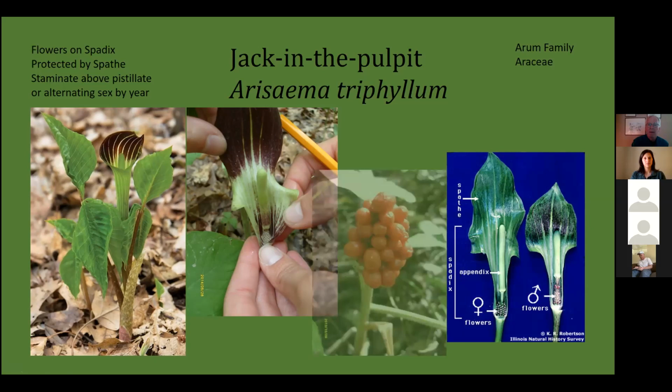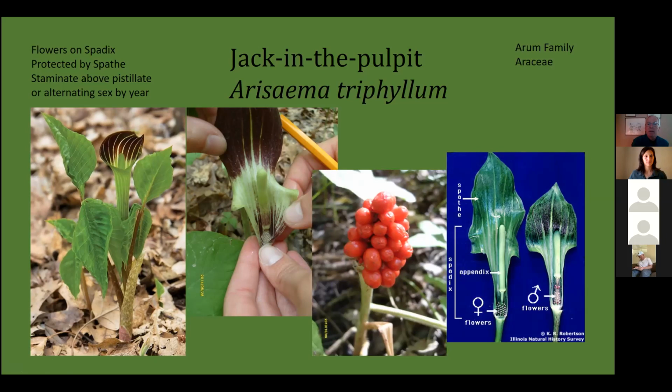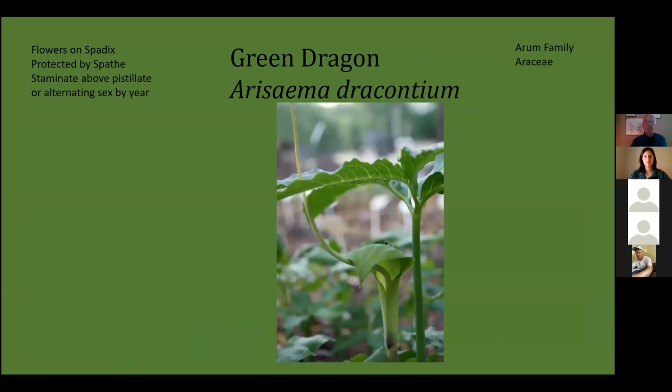And the flower, the little ovaries mature into these berries that are eaten by birds. I've been told they're deadly poisonous to people. Once I'm told that, I don't taste them. So I don't know exactly how poisonous they are, but birds do eat them and move them around. Green dragon is another member of that same group.